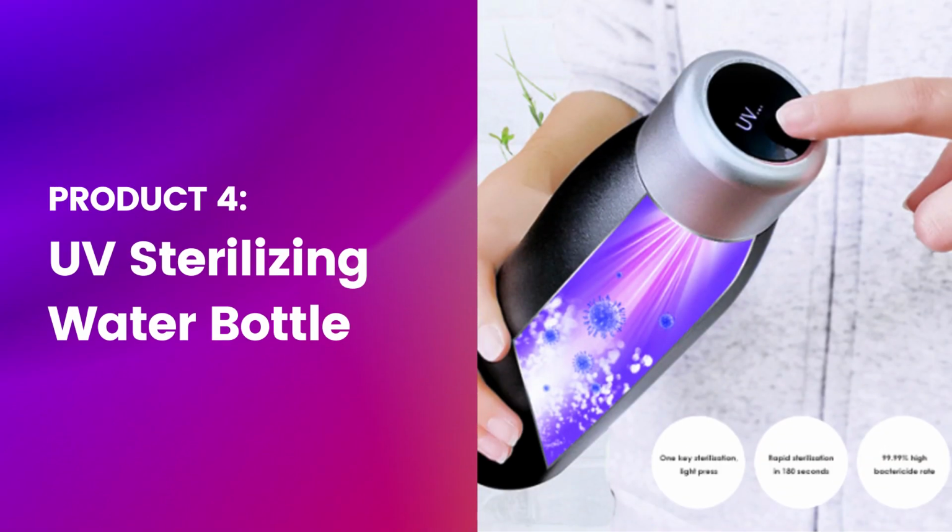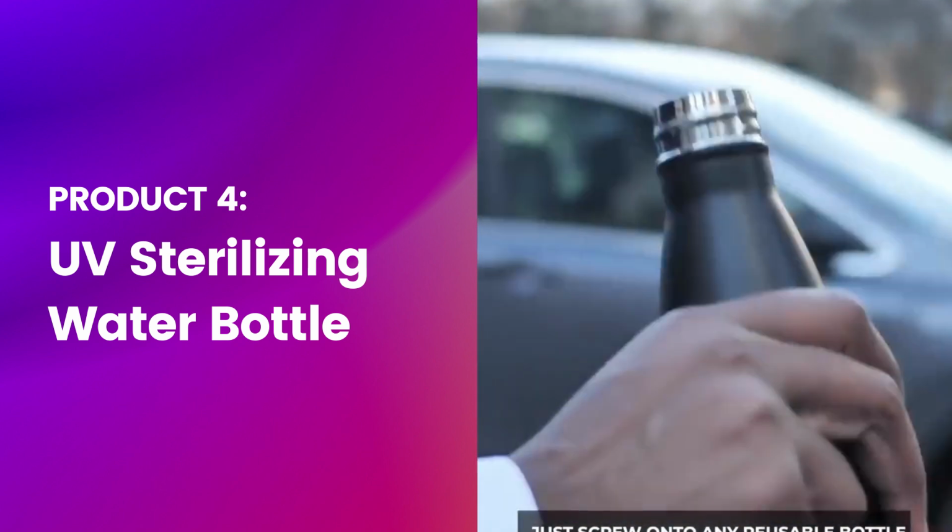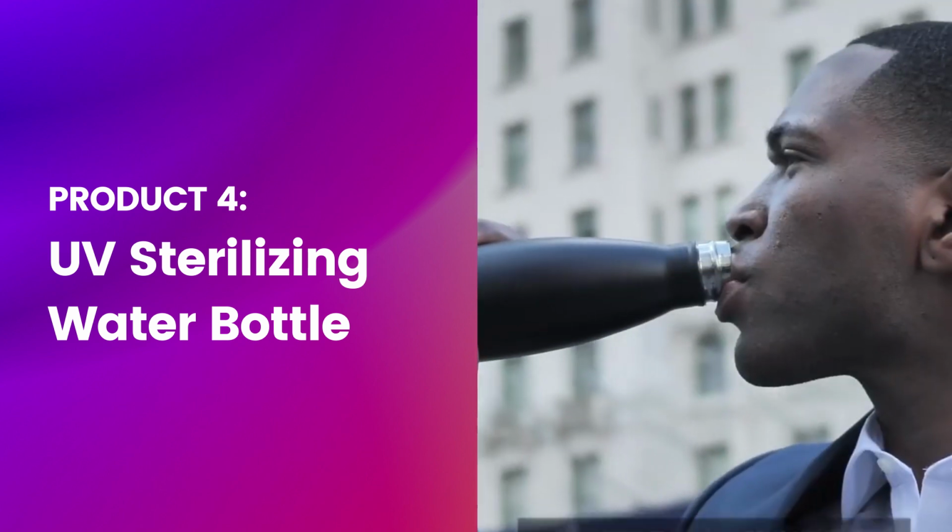Product number 4 is a UV sterilizing water bottle. I think this is pretty groovy. If it works, it works. I think this is a winning product because it's a 2-in-1. It's going to hold your water and it's going to make it clean and safe to drink.